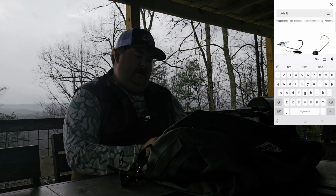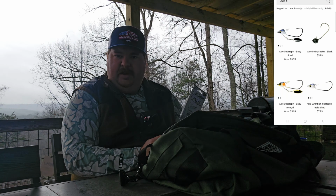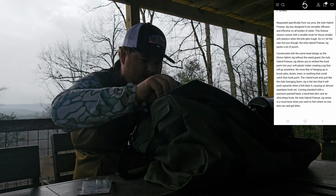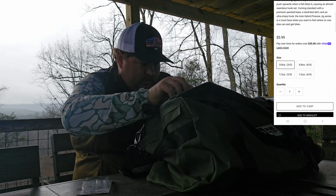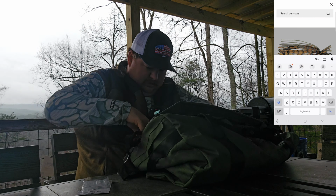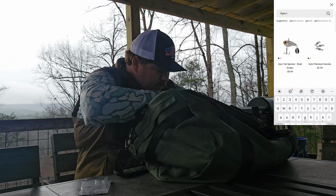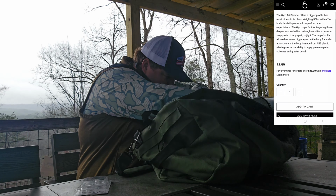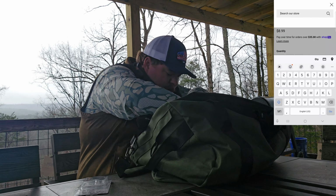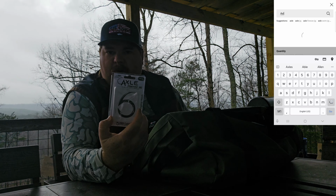Next thing out. 6th Sense Axle finesse jig. Looks like it might have come out of the packaging. We'll see if we can find it right quick. I'm sure we'll run across it. When we do, we'll go back over it.